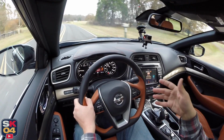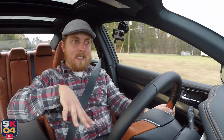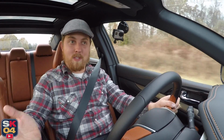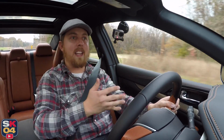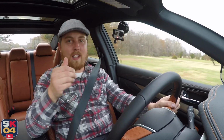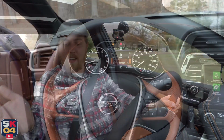If you're carving through corners and whatnot, it will change the ratios to keep the engine more in its power band when you want it the most. You take a sharp corner, it should be in the ideal range to take off when you hit that apex and not have a whole lot of lag or have to downshift a gear or something like that. Again, it's very fascinating.